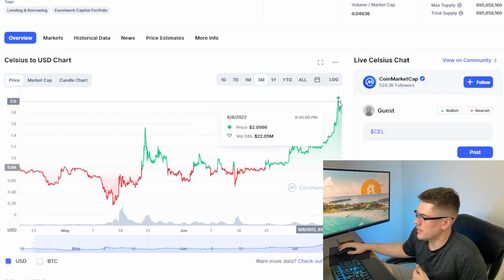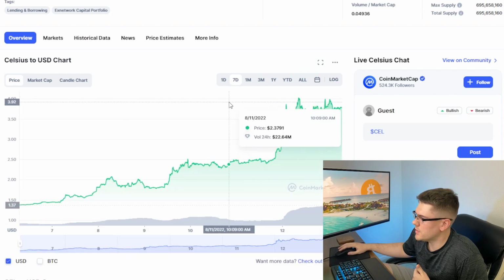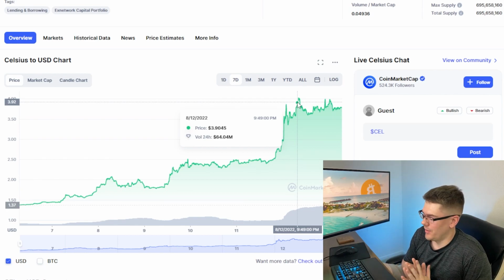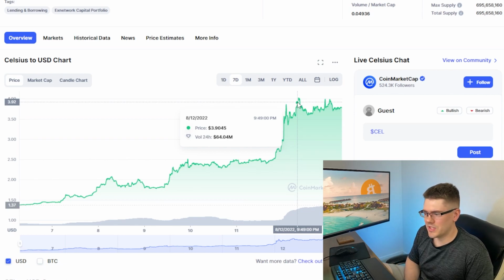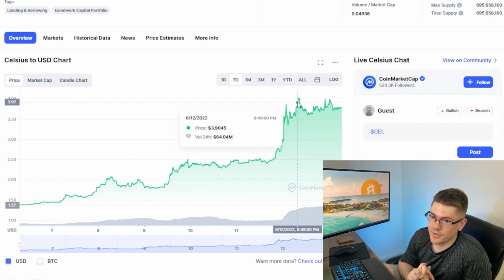So if we look here, let's find the 12th. Let's go to the 7 day, make it a little bit easier. The 12th, they're saying it was like 3.88, 3.90. My actual average sell price was around 3.47. In my opinion, I could have held on to that. I probably could have hit $4. I've seen this token hit $4 multiple times, but for me, I was just thinking I only needed 2K, and that was my target.